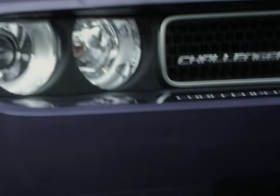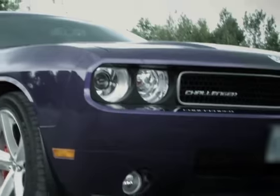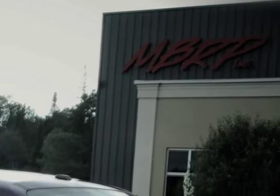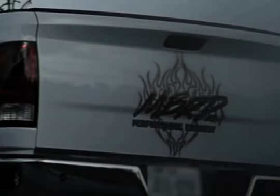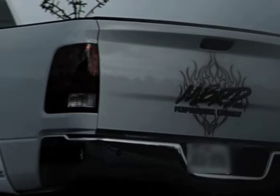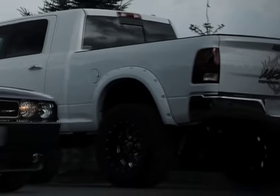Muscle car enthusiasts have come to rely on Mbrp for huge performance gains. This car is no different, with dyno results showing 20 horsepower at the wheels. Not only are we delivering the horsepower gains, but we're also delivering that 60s muscle car sound with no drone and no resonance issues now in this new Challenger.